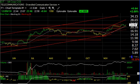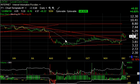Local.com, which had formed a nice base and then exploded last week, has been pulling back in the last couple of days, forming a nice little flag on lower volume. Technicals holding up well. I expect this to reverse, move back up towards $6, 6.25, and eventually get up towards the 8.75 level. That's our intermediate target.